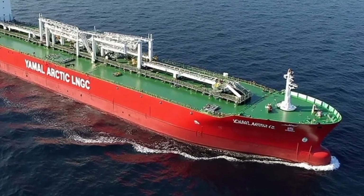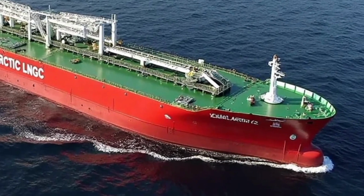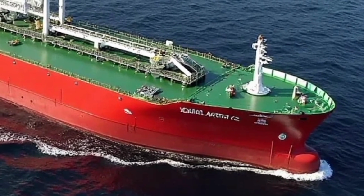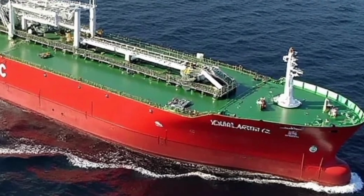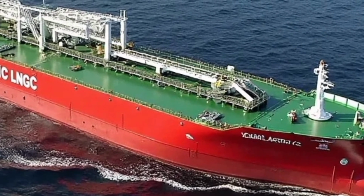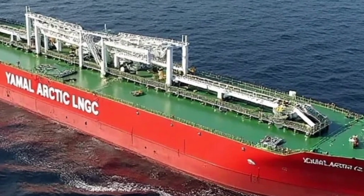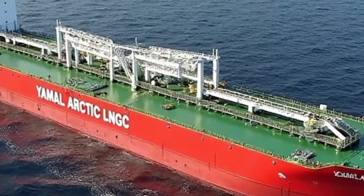Today we're taking you into the icy heart of the Arctic to explore a truly groundbreaking vessel, the Yamal Arctic LNG carrier. This ship isn't just a gas tanker, it's a floating titan built to conquer some of the harshest and most remote environments on Earth. So grab your warmest coat, because we're about to step onto a vessel that's rewriting the rules of maritime engineering.